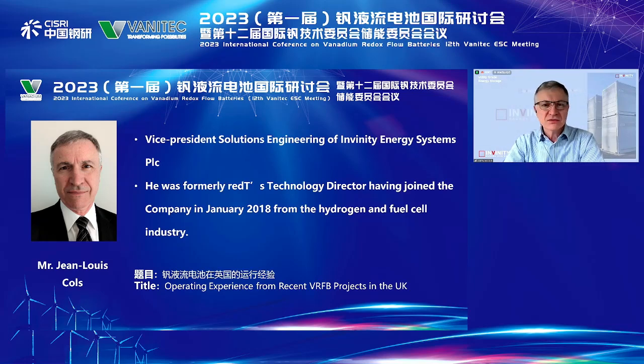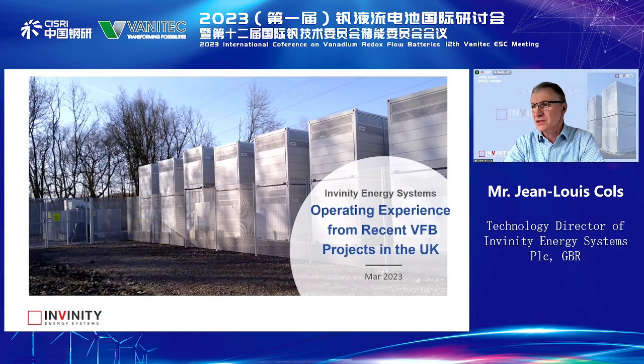Today, I'm going to do a short presentation to talk about the actual projects we deployed in the UK. Two projects, two examples. You can see already a photo of quite a large project in the megawatt scale, offering grid services to the national grid of the UK.